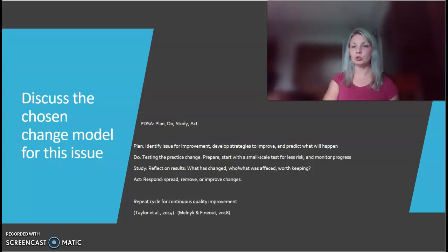PDSA, or Plan, Do, Study, Act, is the change model that we have chosen for this issue. Plan, Do, Study, Act is a very simple but powerful tool for quality improvement in healthcare. It's very structured and makes a systematic process for quality improvement.